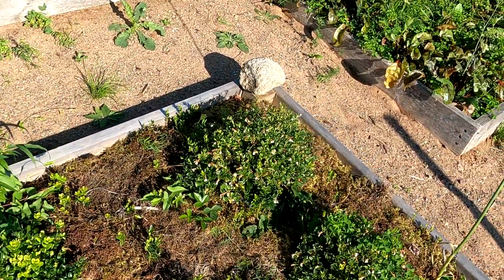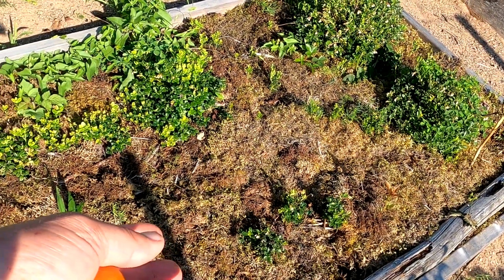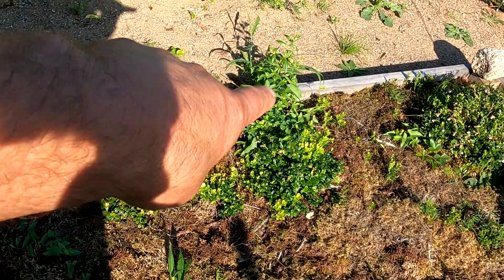A lot of new growth this year. Doesn't look like much is happening here, but I can tell the difference. They've definitely come along. A couple of weeds have got to be pulled here, but no big deal with that.